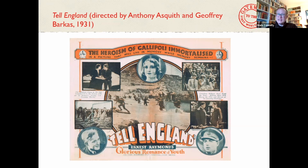Variety says, Tell England, I really wish they could tell someone else, because they don't get these cut glass English accents, they can't understand. They need subtitles, they want intertitles, they do not get it. But visually, particularly the landing sequences, oh my goodness, nothing touches them until Saving Private Ryan. Nothing comes close to them.